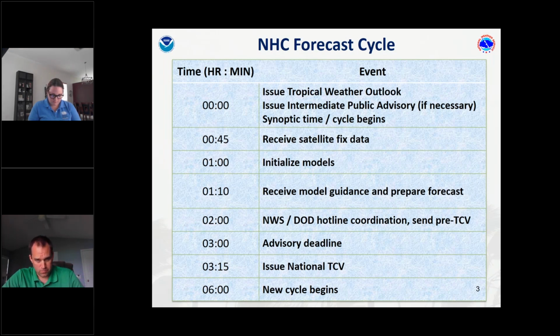That process starts when we issue the tropical weather outlook at that time. That would also be the time we issue an intermediate public advisory if we have a storm with land-based watches and warnings in effect. The synoptic time marks the beginning of our forecast cycle, where we're collecting data from satellite, weather reconnaissance, ships and buoys, land stations, and basically analyzing the state of the tropical cyclone valid at that synoptic time.